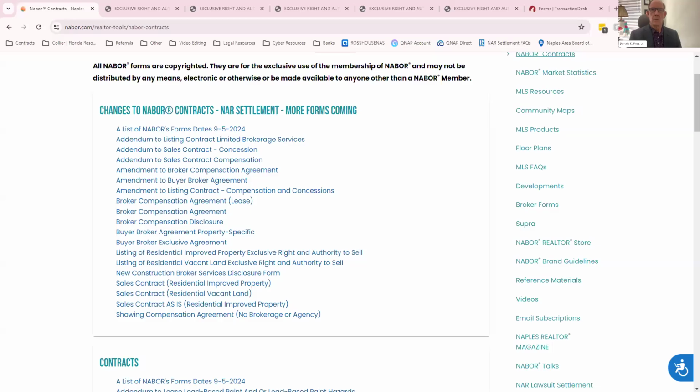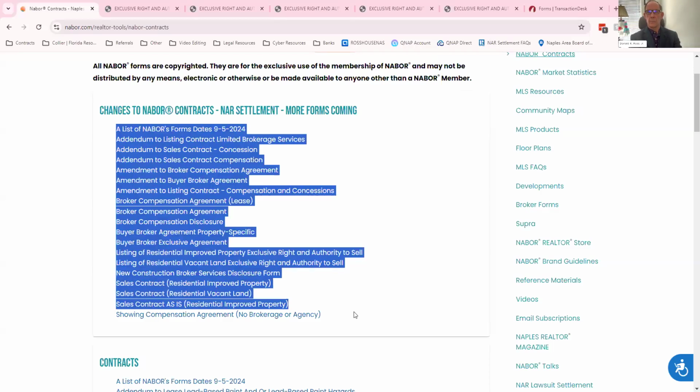Here's the key. With any of these forms, first they get published and then they get shared with the individual vendors, Form Simplicity, app files, whatever the different companies are. Because of the amount of new forms coming through, the vendors are taking a long time to publish. So if you want the latest form, I would suggest going directly to the source. In this case, you go right to NABOR.com, and they actually did us a favor. They outlined all the newest forms that have been updated this year. There are more to come.